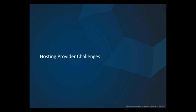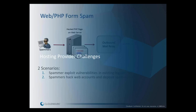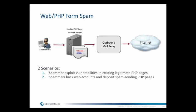So digging specifically into hosting providers, how are hosting providers abused by spammers? Hosting providers offer multiple services. They're not just offering email, ISP services, and spammers have found ways to exploit every single vulnerability and multiple vulnerabilities within these networks to send spam. Let's dig into a couple different ways that we've seen hosting providers be abused.